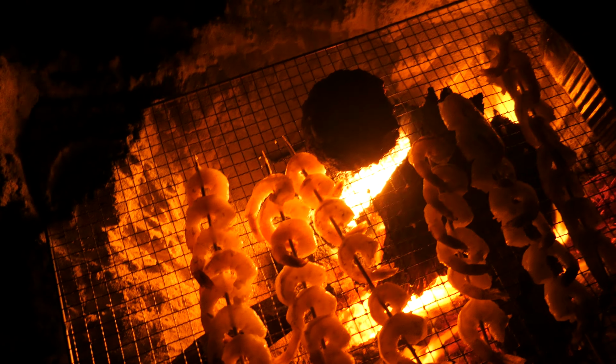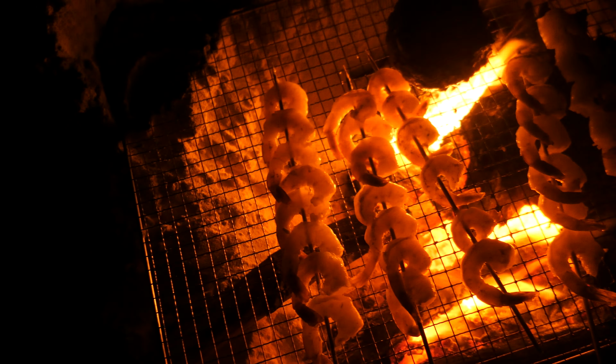Okay, so this is what I got. The burger's on there. And then I got all the shrimp. All the shrimp have been marinated in garlic and butter, almond butter. So it's got a little bit of a different taste than regular butter, and it doesn't have canola oil in it. It's got almond butter. So yeah, it's gonna taste really good. And I didn't spend that much money for this stuff.